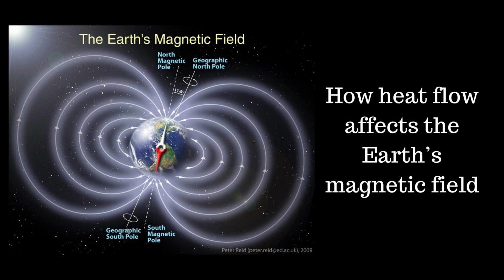For example, where the mantle tends to be hotter under Africa, the magnetic field at the top of the core is also likely to be far weaker. And this results in a weaker magnetic field projected out into space above the South Atlantic Ocean. And that, which scientists call the South Atlantic Anomaly, causes massive problems for orbiting satellites.